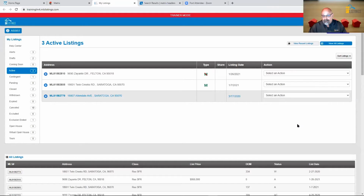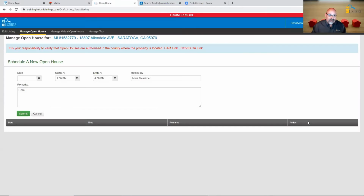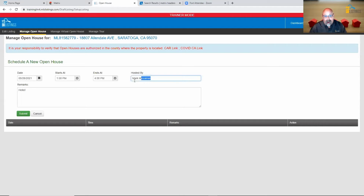Just a quick reminder, because it's been a while, we'll let this load up here, as to what these look like. Note that we are still stating that it's your responsibility to check with the counties to make sure you're staying CAR compliant and COVID compliant in the state of California. But as you can see, it's a very simple tool to put together. I'm going to do an open house this upcoming Friday from 1 to 4. I'm the host, though I could also put someone else in as host if I want.